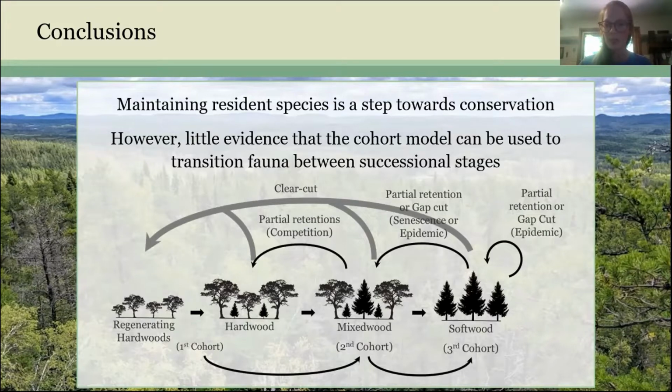And only in those mixed wood stands did we see the possibility that the harvest might be transitioning towards something else. Those ones recovered briefly, then diverged again. One explanation for that divergence could be that those communities are starting to transition to a different cohort. But as of 20 years post-harvest, we don't have a clear trend on that yet. So we'll have to wait and see what happens in the coming years.